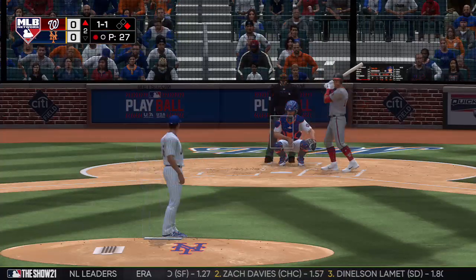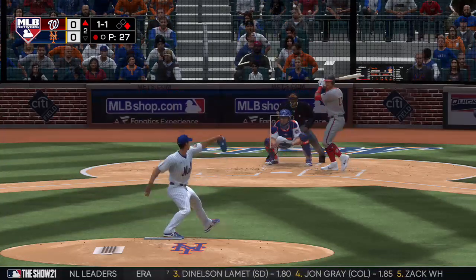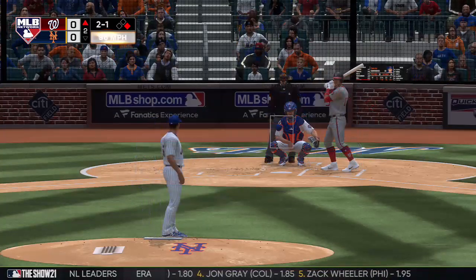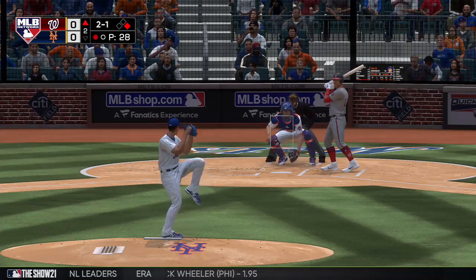Good hard slider there, but it runs away. It's a ball and a strike. This one's outside, quite a bit off the plate that time. The 2-1 home.